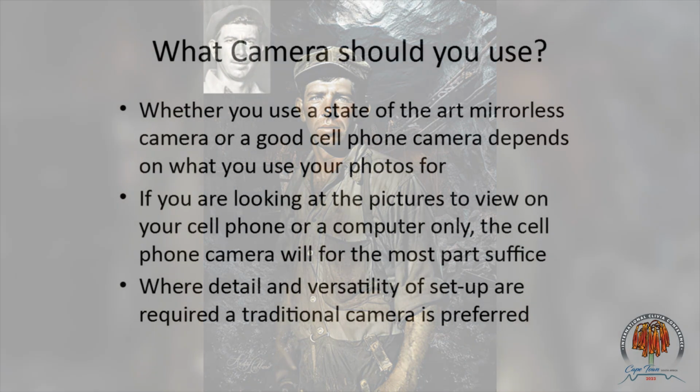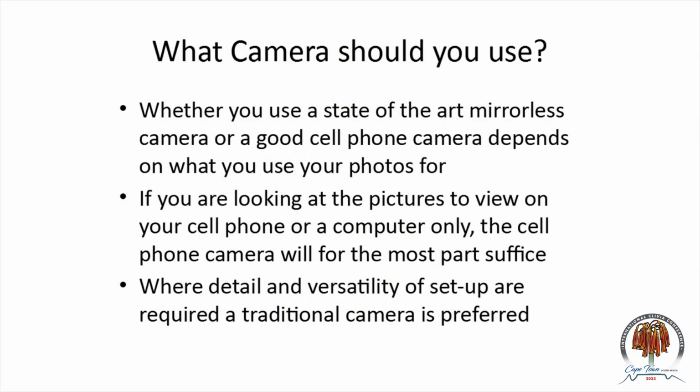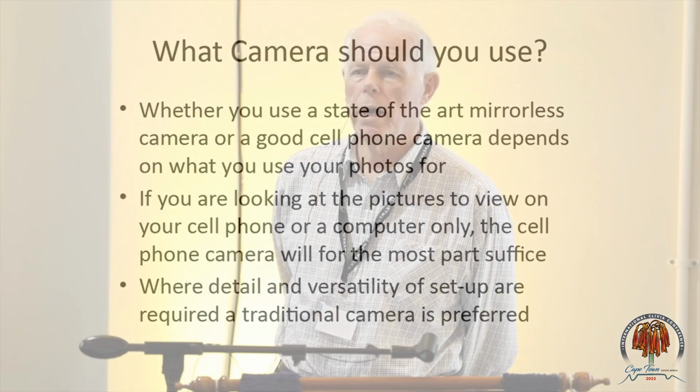I often get asked, what camera should I use? Whether you use a state-of-the-art mirrorless or a good cell phone camera depends on what you want to use the photographs for. If you're looking for pictures to view on your cell phone or computer only, the cell phone camera will suffice. Where detail, versatility of setup are required, a traditional camera is preferred. I think you'll all know that when you take photographs on your cell phone, seldom are the colors exactly the same.